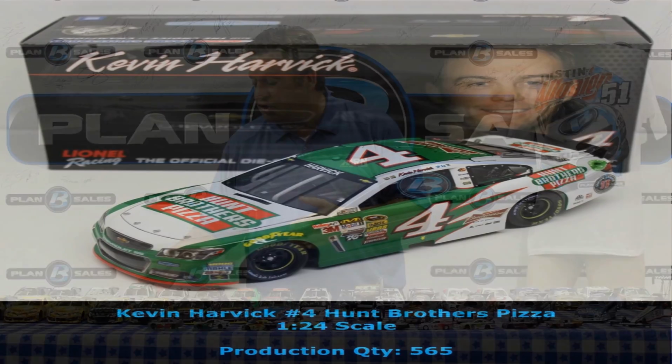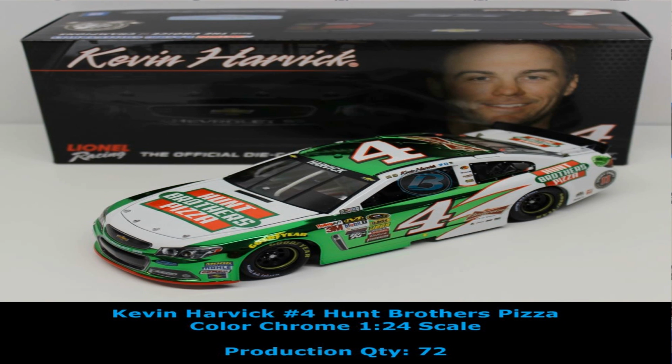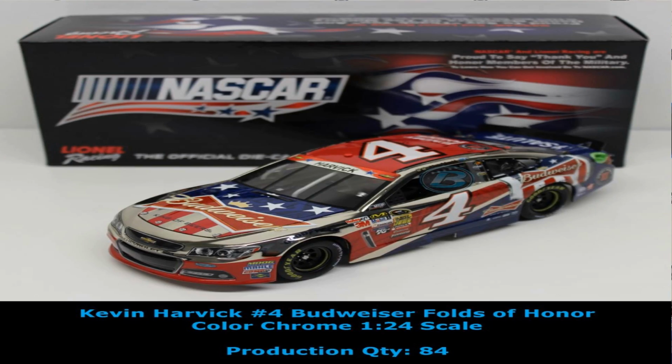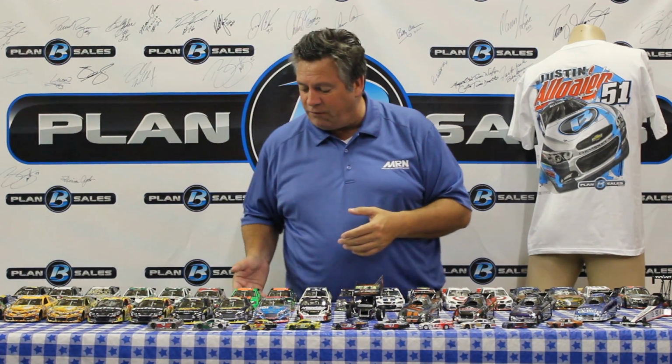Speaking of Kevin Harvick, here is the Hunt Brothers paint scheme in the traditional finish and in the color chrome finish for Kevin Harvick. So awful good-looking race car there as well. And then the Budweiser Salutes color chrome car in for Kevin Harvick as well. So a good collection of brand new Kevin Harvick stuff in for all you Kevin Harvick fans.